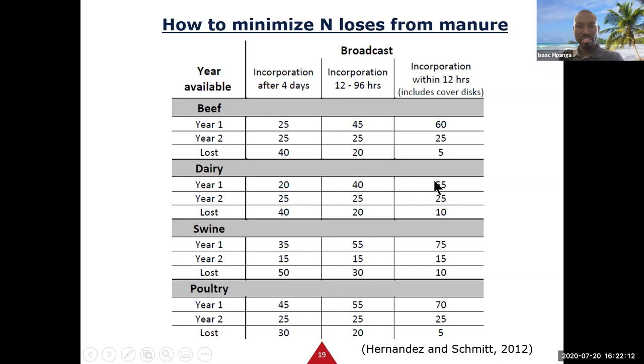And when we look at this, the dairy too, it's also similar. We see that the losses are minimized when we incorporate within 12 hours. And the swine too, the same, similar. And poultry manure is also the same. We see that the losses have been reduced drastically when we do incorporation within 12 hours.